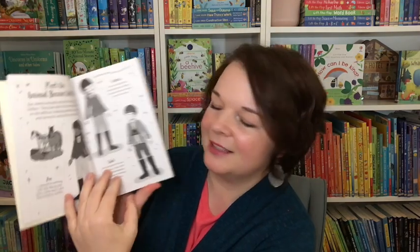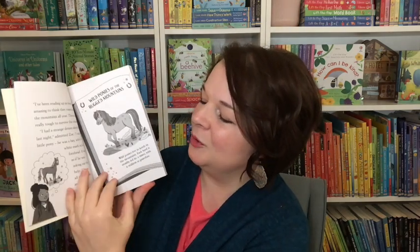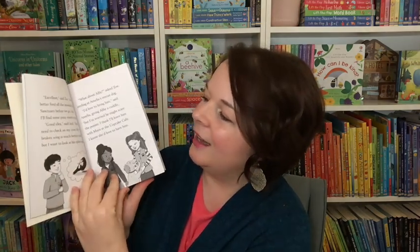Dream Pony is the newest addition to our Sticker Dolly storybook series. In this chapter book series, it does have stickers for you to dress the sticker dollies up in. And in this book, the animal rescue dollies find a young pony trapped on the side of a very dangerous cliff, and they have to find a way to rescue it.